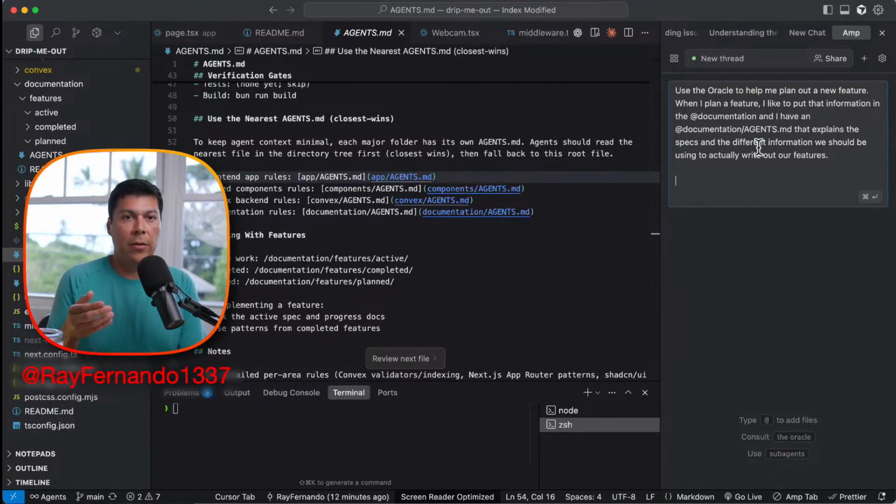So we need to build out the different parts of the feature, from the user interface to connecting to Convex and so forth. And I'm going to need you to do some research on my repo to figure out how we should do that and come up with a plan. And once we have that plan, we should write that into a spec doc that I can review and then see if we can be ready to proceed and go forward with this.